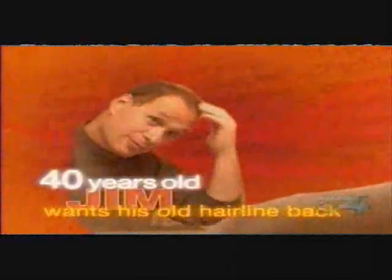I am 40 years old, and for the last 10 years, I've been losing my hair. I'm losing my hair on the top of my head. It's sort of that traditional male pattern baldness. I feel a little bit embarrassed with how it looks, and I'm over it, and I wish I had more hair.